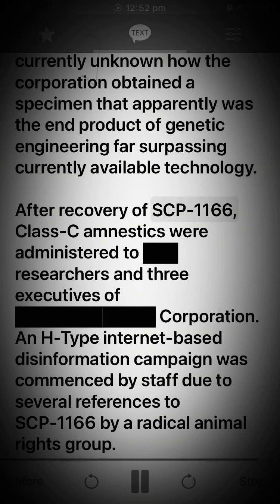After recovery of SCP-1166, Class C amnestics were administered to researchers and 3 executives of the corporation. An H-type internet-based disinformation campaign was commenced by staff due to several references to SCP-1166 by a radical animal rights group.